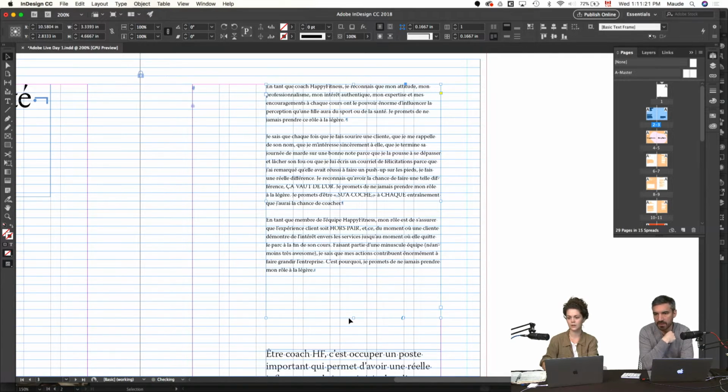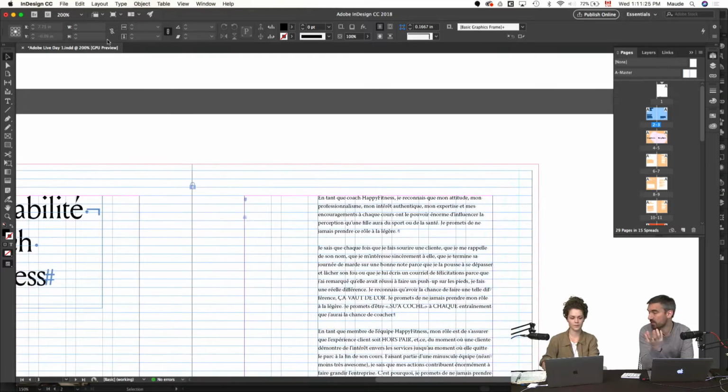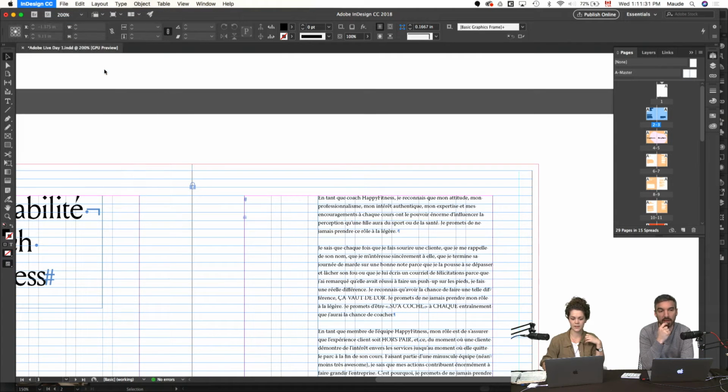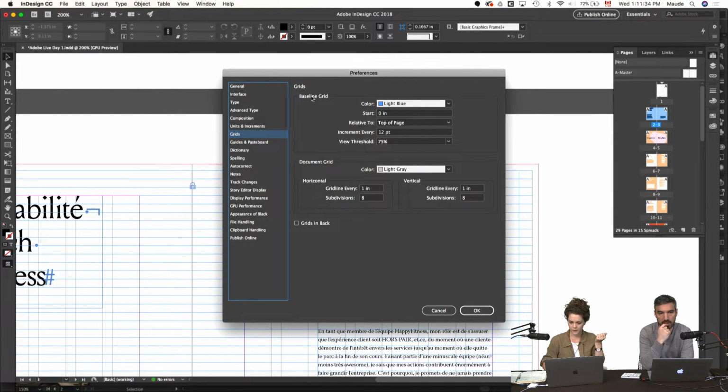Pangia is asking how can I create a baseline grid? It's a type of grid in InDesign, right? If you go in preferences, you have grid, and you have baseline grid here. You can start either at the top of the page or at the top margin. You decide what your increments are. That's useful if you're planning. Let's say the leading is 12 points. Then it's easy, and you can choose multiples. Maybe I could do 6, and then I would have two guides per line. And if you have headers, they can be 18 or just multiples of 6, so it's easy for everything to stick on the grid.